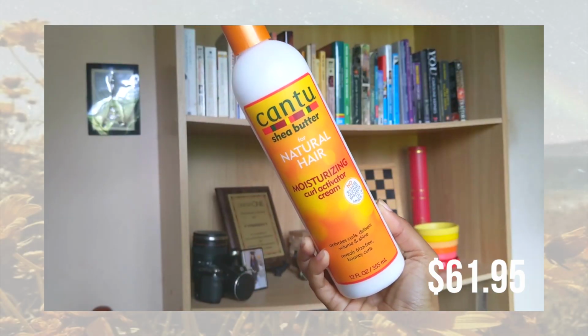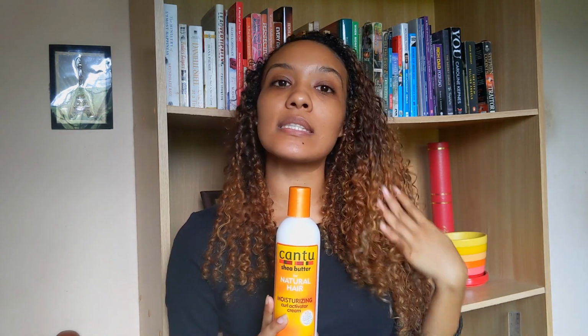So the next thing I got was the Cantu Moisturizing Curl Activator Cream, right? This is actually my first time buying this, but I've used it before because my sister uses this. And y'all, I remember the first time I used this, my hair was popping. I wouldn't just use this by itself. Most of the time when I'm using products in my hair, I will cocktail it with something else. But when I used this, I was like, this is the bomb. It leaves your hair really bouncy and feels full. So I needed to get this and incorporate it into my hair routine.